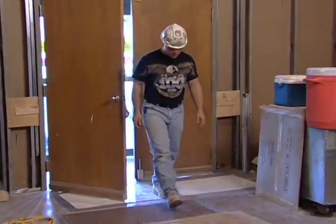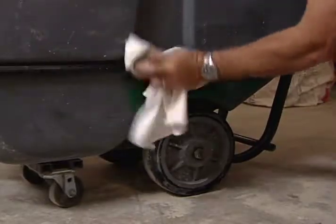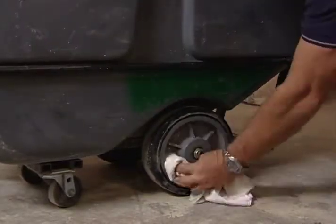If you are working on an occupied floor, we're going to install walk-off mats by the door. If you're using a trash cart, it needs to be covered with a lid. This can't just be a piece of plywood. It needs to have a cover that fits. You need to wipe down the outside of the cart, including the wheels, before you leave the work area.